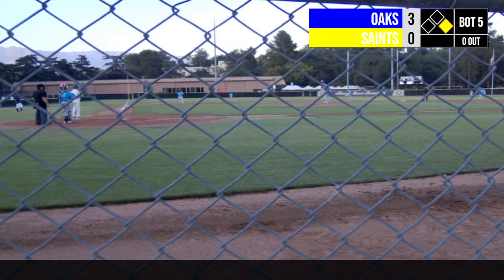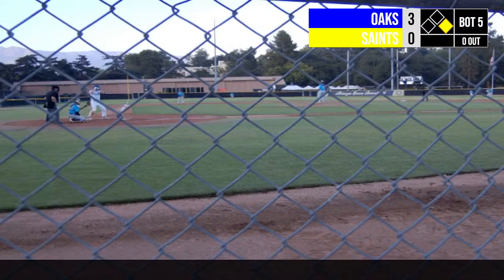Well, that'll bring up now Jax Ryan, who was 0 for 1 on the day. He was hit his last time up. And Trotter Enright is taking a sign from Aaron Milam at third base. First pitch, a fastball strike.